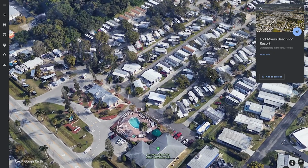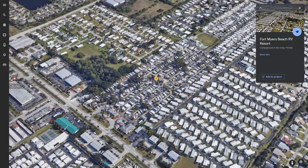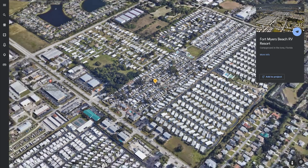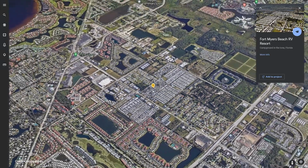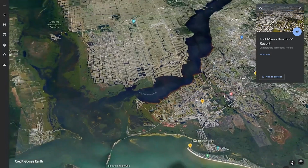Check-in's going to be right here, right up front, flanked by the pool, as well as a rec center. A few other amenities here include the shuffleboard and laundry. Park was really well kept. Lots of shopping, restaurants, close proximity here, as well as a lot of other attractions.